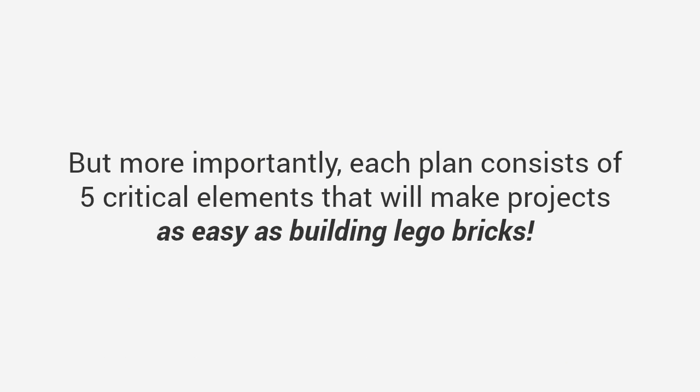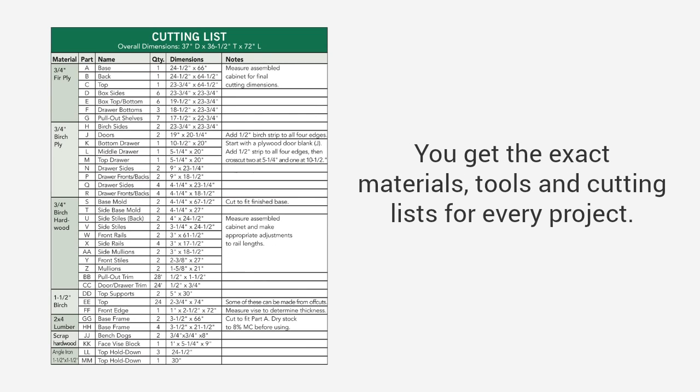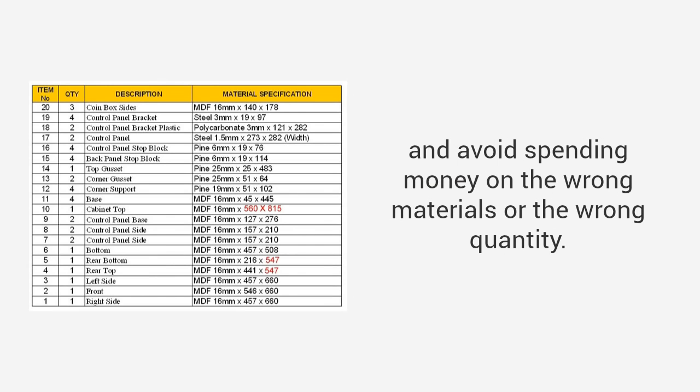But more importantly, each plan consists of 5 critical elements that will make projects as easy as building Lego bricks. A complete material, cut, and tools list. You get the exact materials, tools, and cutting lists for every project. You will be able to buy exact amounts, which means you'll avoid multiple trips to the store and avoid spending money on the wrong materials or the wrong quantity.